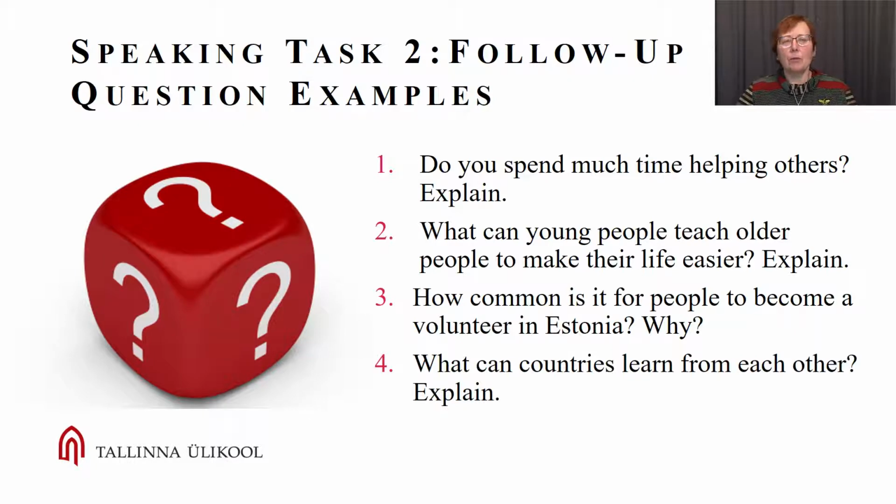Here are some examples of questions that the interviewer may ask after you have spoken about the topic you just saw. Do you spend much time helping others? What can young people teach older people to make their life easier? How common is it for people to become a volunteer in Estonia? What can countries learn from each other?